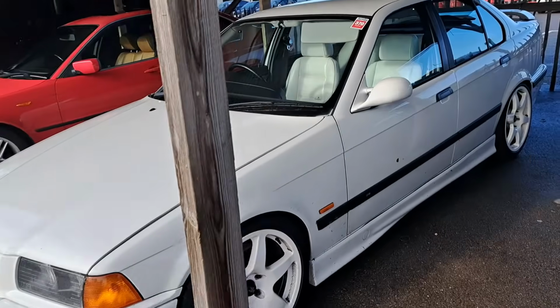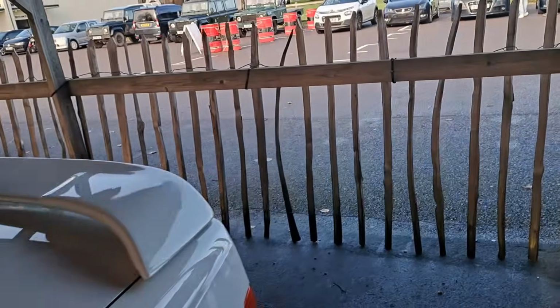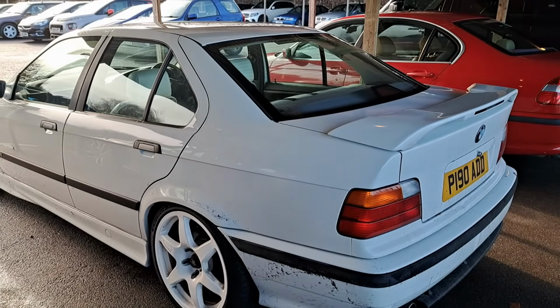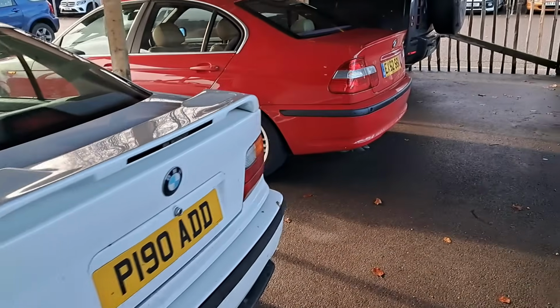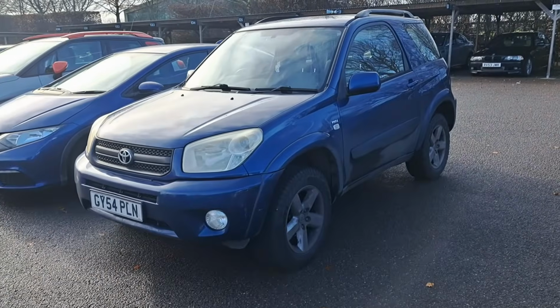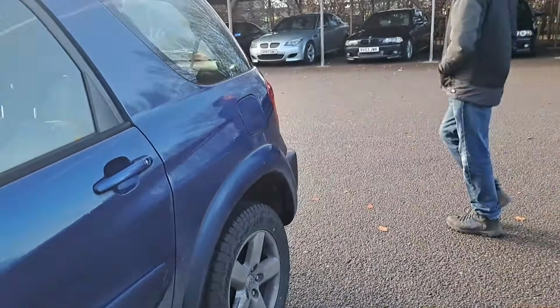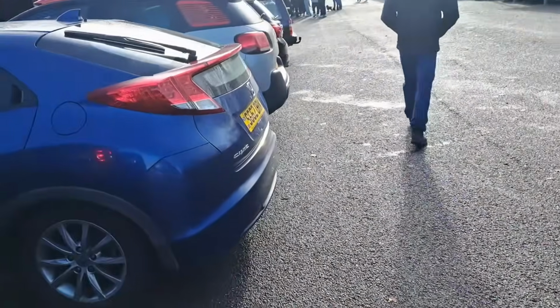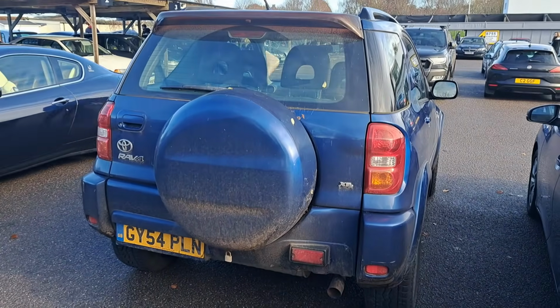More BMW E36 action here. White leather interior with white paint. That's pretty extraordinary, isn't it, viewers? 1996-97, and then we've got this one we're going to have to skip. Well, like this, viewers, this Mark II RAV4. There's not many of these left. I haven't rusted away. This one's an automatic 3-door. That's exceptional, isn't it? The XT3 model, 2004 to 5.